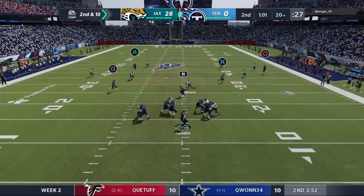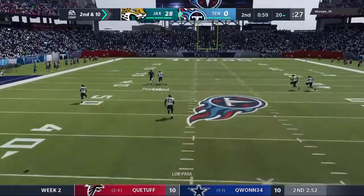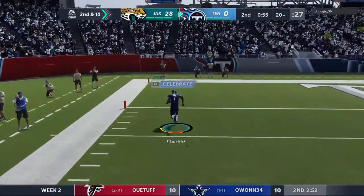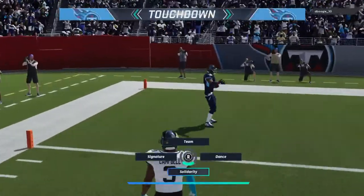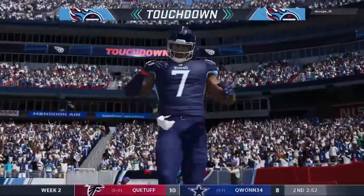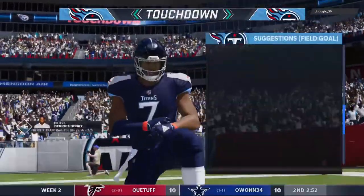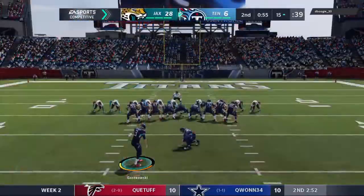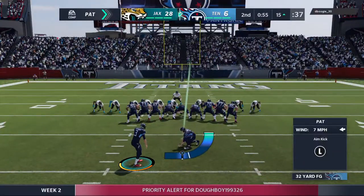Second and 10, Tannehill once more. He's going to try and go deep again. It's caught inside the 25. Touchdown, Titans. A big play there. An 80-yard touchdown. And the Titans are able to close the gap just a bit.